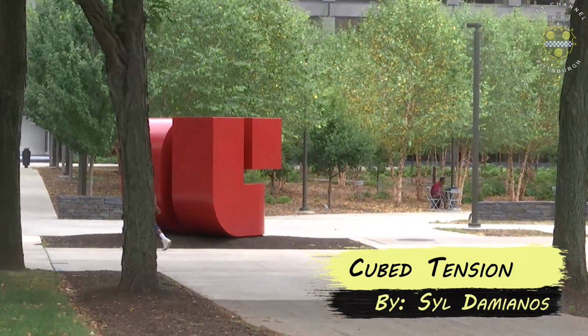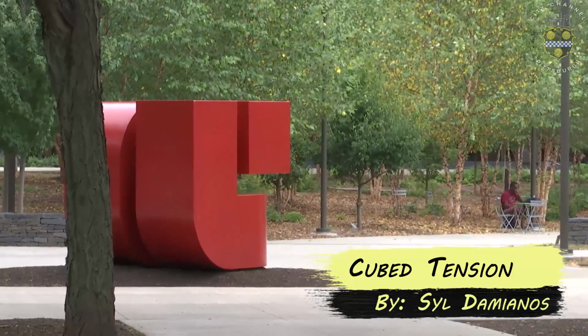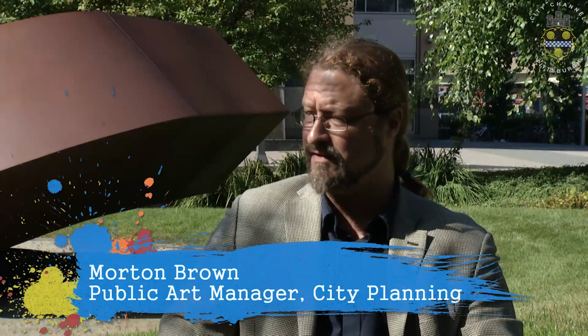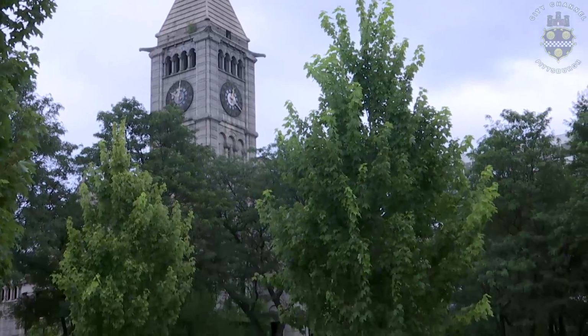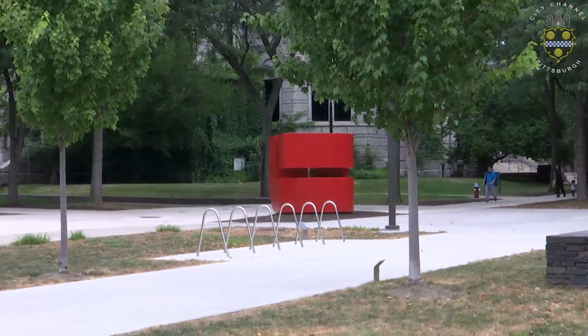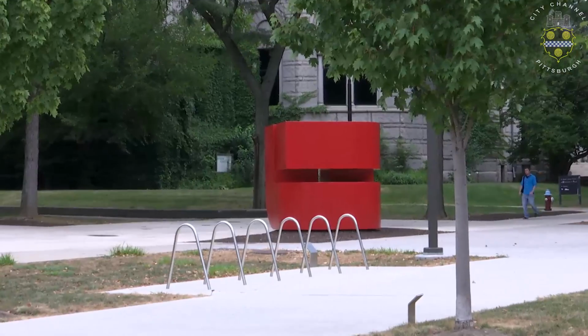Yeah, it was commissioned by the city of Pittsburgh in the late 60s, 1969. It was designed and fabricated by a local architect slash artist named Sylvester Damianos, or Sil Damianos, who's still around here in Pittsburgh. It was sort of a piece of its time. The minimalist abstract sculpture was very popular at that time. We have a lot of that type and period of sculpture in the city's collection.